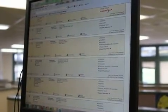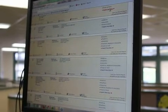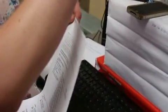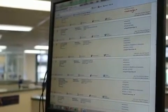Why pull them off LexisNexis? Because RedX only gets a certain amount of numbers. They only get the ones that are publicly listed. So a lot of people nowadays are on do not call lists or their numbers are not listed. So this gets way better information. These numbers are probably 80% accurate, whereas RedX is about 30% accurate. So a lot of times it's agents' numbers.